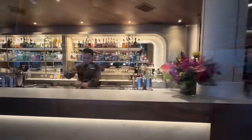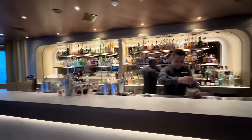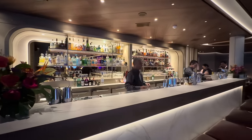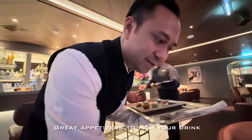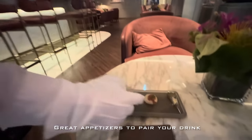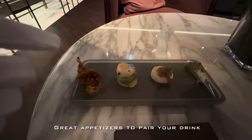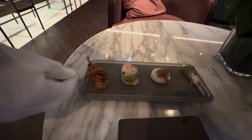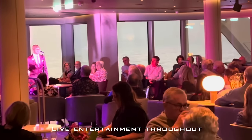I guess this is a good opportunity to mention that they also bring you phenomenal appetizers while you're hanging out and having a drink. Egg mimosa, we have tuna, we have grilled shrimp with wasabi and green peas, and this one onion fritter. Please enjoy your canapé. Thank you.